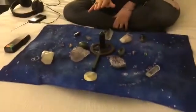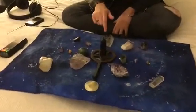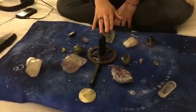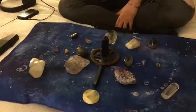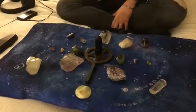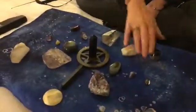So, some of the big generators on the altar are smoky quartz, which is really, really protective. Everybody actually in the museum, or in the Magic of the Month, got a piece of smoky quartz in their Magic of the Month this month, or last month, October. Should have arrived today. Yeah. So we have a piece of smoky quartz here and here.